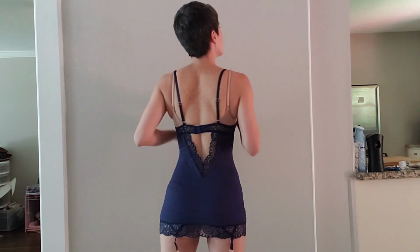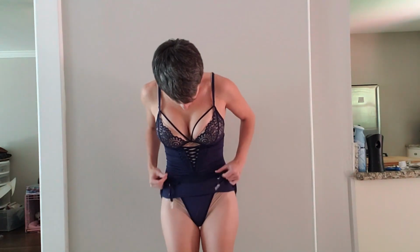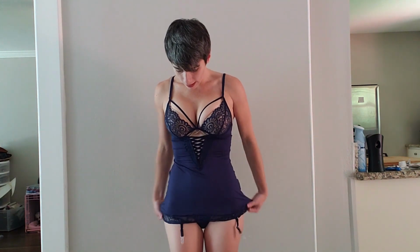I love that it's got this little cutout. Y'all know I'm into that. This is such a flattering piece, and if y'all want to see the thong, there's the thong. It's a really basic blue. It's not as sheer. Oh, there's dog hair. It's not as sheer as I anticipated, so I probably didn't have to wear the extra panty underneath, but we're already there. Can barely see it anyways because it's all covered up.